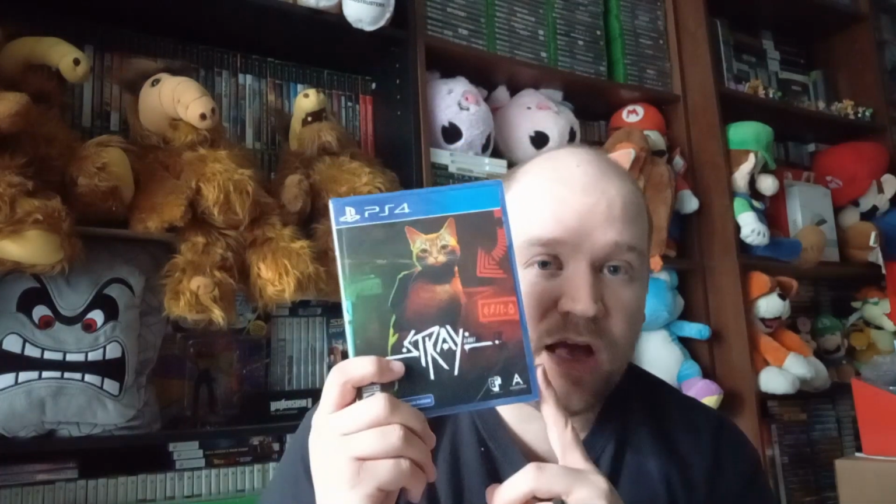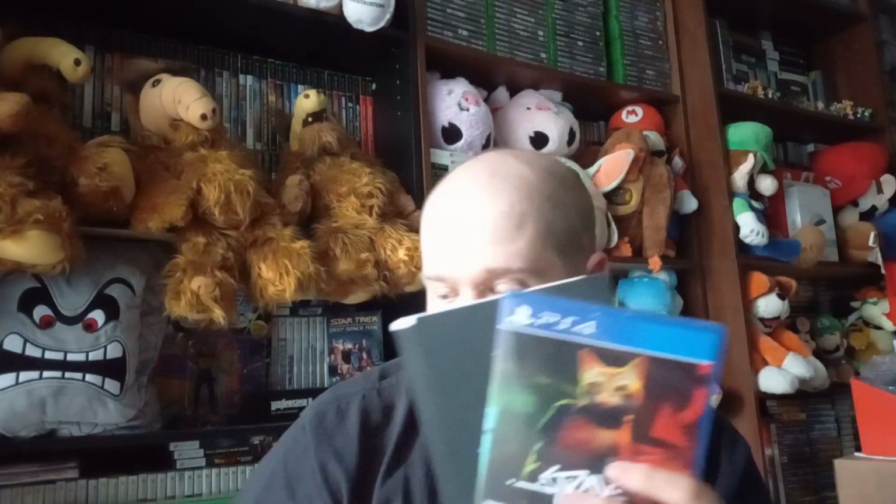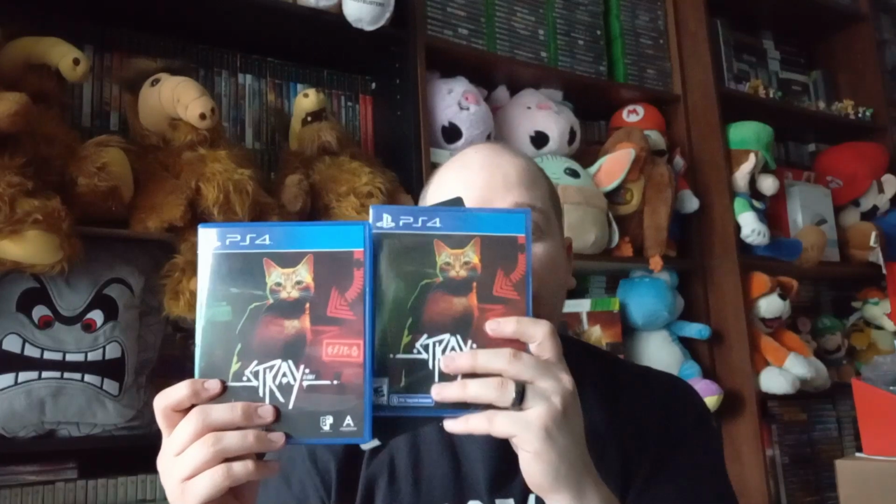But I also own the I Am 8-Bit collector's edition of this, which came with a cool little slipcover, which I'm leaving sealed, as I bought this to help support the devs. Really awesome game, love it. And so I've got one to play, and then I got my collector's edition copy here that I keep sealed.